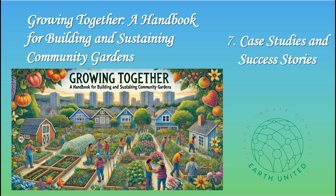One that really caught my eye was the Brooklyn Grange in New York City. Oh, yeah, the rooftop farm. How cool is that? It's incredible what they've been able to do with limited space. Turning a rooftop into a productive farm in the middle of New York City is just mind-blowing. It really challenges our preconceived notions of where food can be grown. But I'm curious, how do they make it financially viable in such an expensive city?